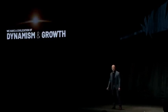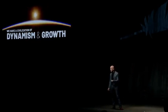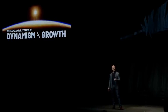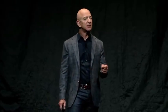We get to have both. We get to preserve this unique gem of a planet which is completely irreplaceable. There is no plan B. We have to save this planet. And we shouldn't give up a future for our grandchildren's grandchildren of dynamism and growth. We can have both.